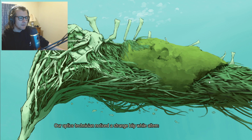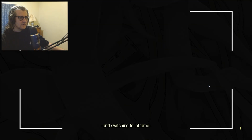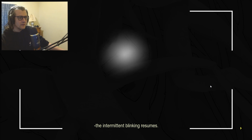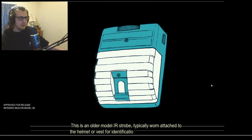Our optics technician noticed a strange blip while alternating camera modes. Zooming in and switching to infrared, show an ordinary thermal image. As expected, the plants are close to the ambient ocean temperature, but after several seconds, the intermittent blinking resumes. It's technology. This is an older model IR strobe, typically worn attached to the helmet or vest for identification in emergency situations. So humans have already caused things to happen on this planet too.